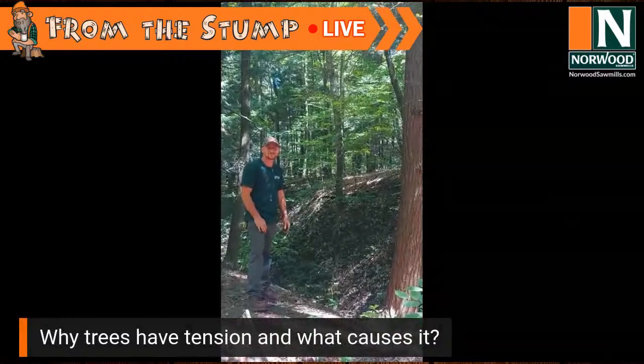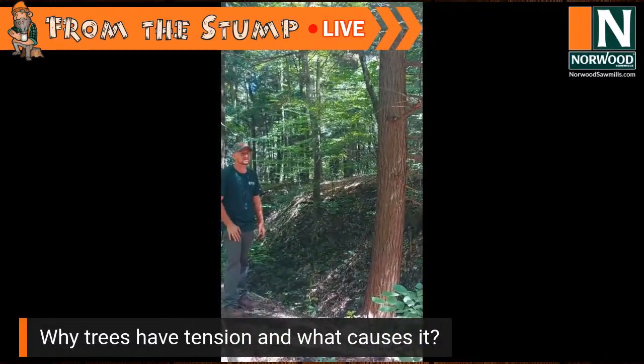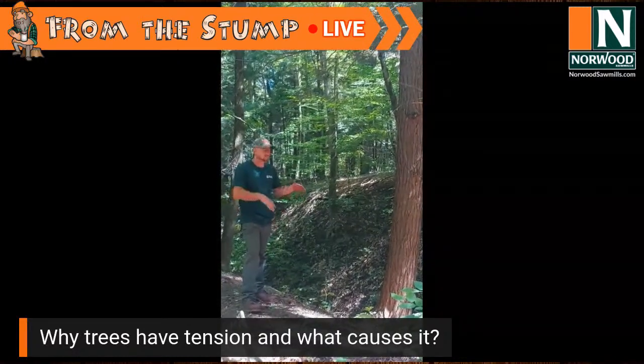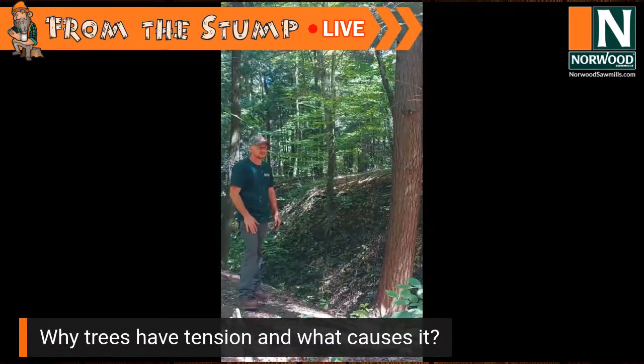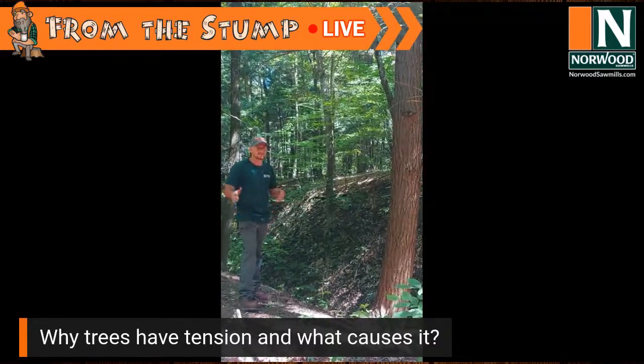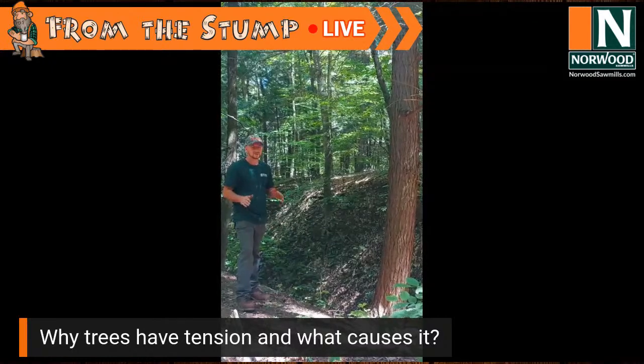So another question we're going to get to is the topic of tension in trees and timber as it grows, and geographic locations, topography, and why trees would have tension, what causes it. And we'll go over a few things because there's lots of different reasons and ways trees can get tension.